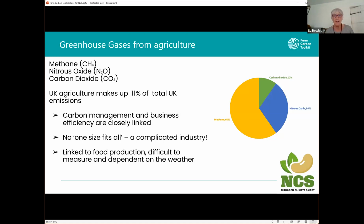And certainly the powers that be are now starting to turn their attention to agriculture, which is why, as an industry, we now really do need to start looking at what we can do to both reduce those emissions and also to play our part in storing more carbon in soils and non-crop biomass. And I think the bit that at the Farm Carbon Toolkit we're really aware of is that managing carbon and business efficiency are so closely linked. So in many instances, changing farming practice to reduce emissions does make business sense.